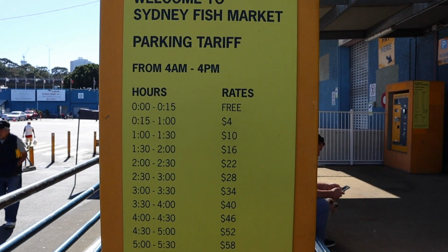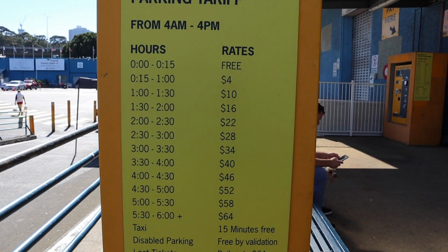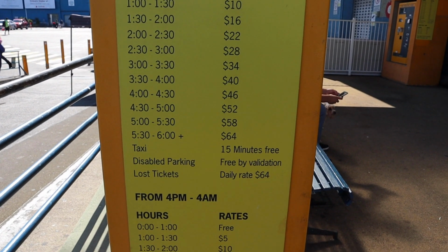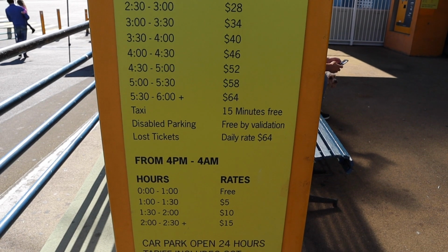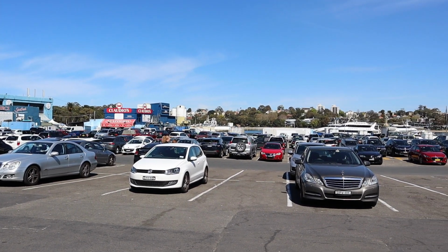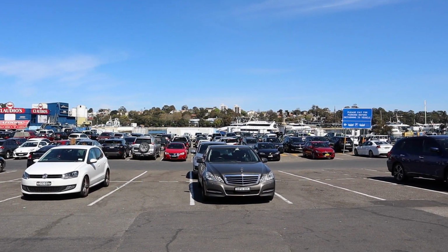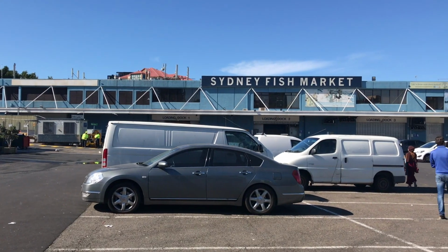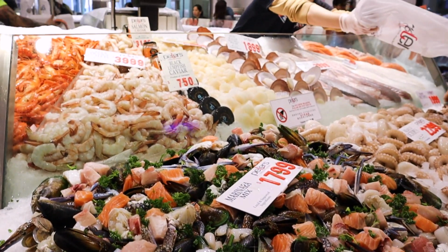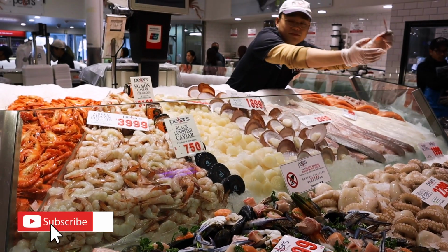Alternatively, you can also drive to the fish market, and this is the price of parking if you are driving. The car park is quite large, however it does get quite busy during lunch hours, so if you are driving, consider going early.